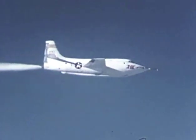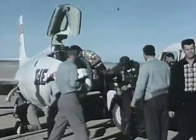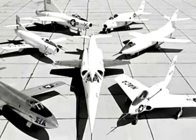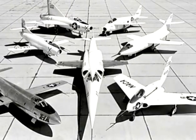While the rocket-powered aircraft attracted much of the public's attention, these were not the only research vehicles being tested in the 1950s. Some of these revolutionary vehicles looked rather strange, even by today's standards.